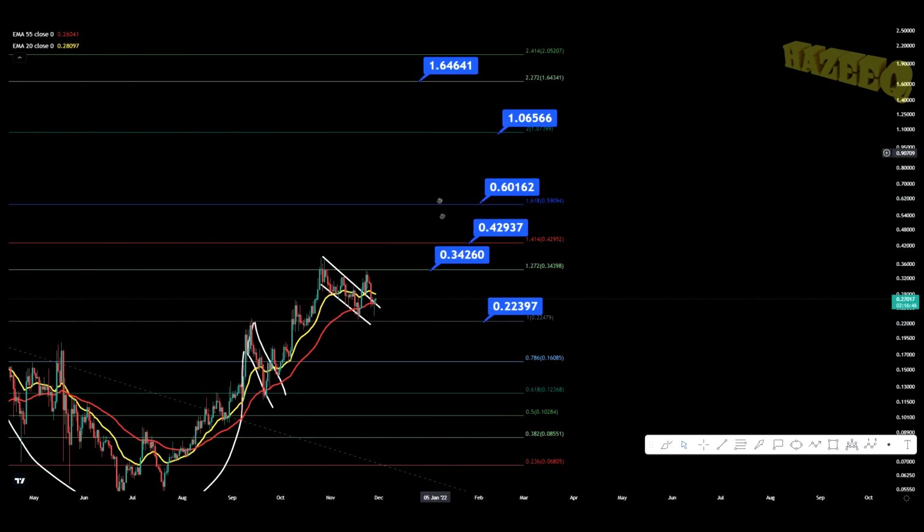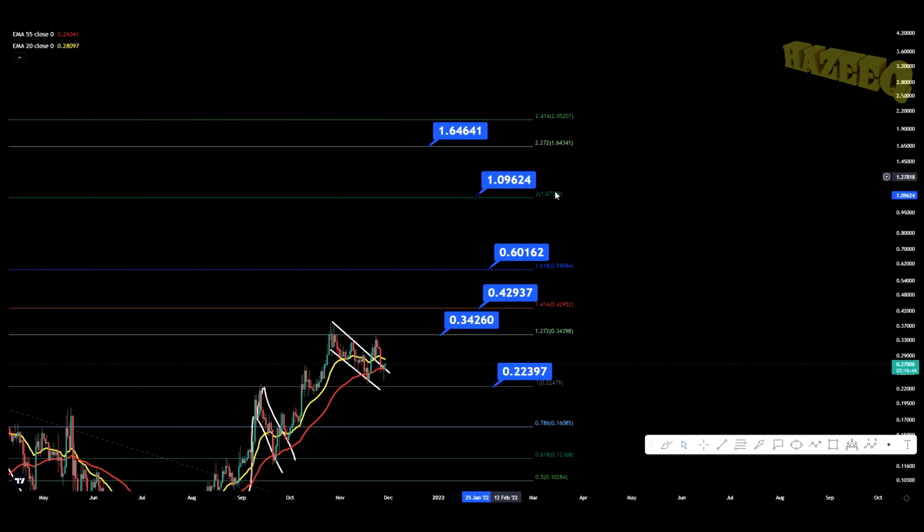Now, then we have the second fib level over here sitting at almost 7 cents, 7.5. So that is going to be my major target for Harmony One. So this is where I would take most of my profits.